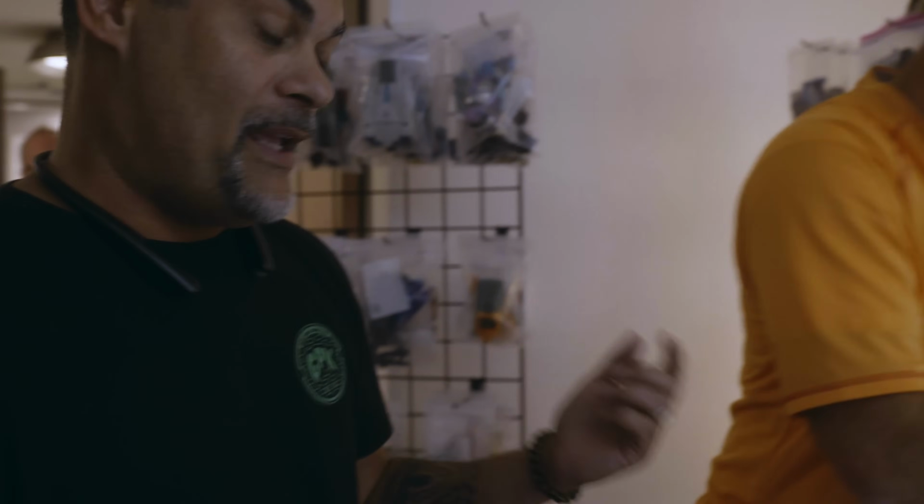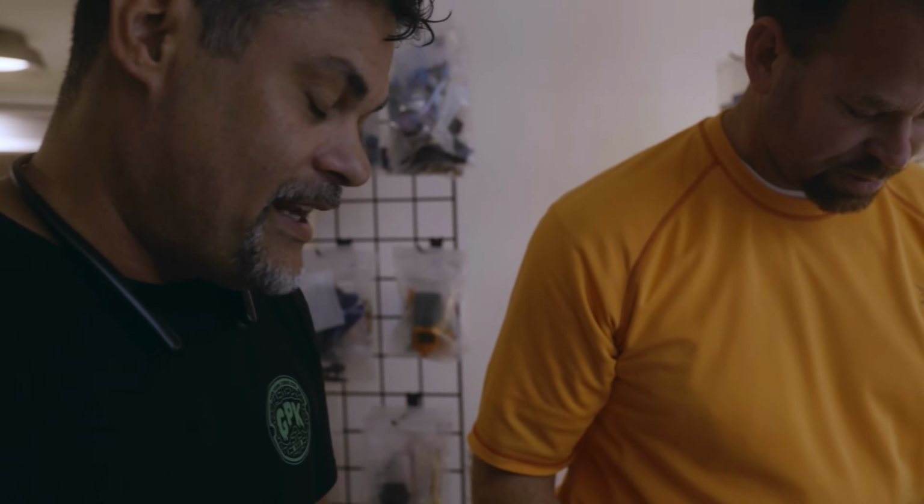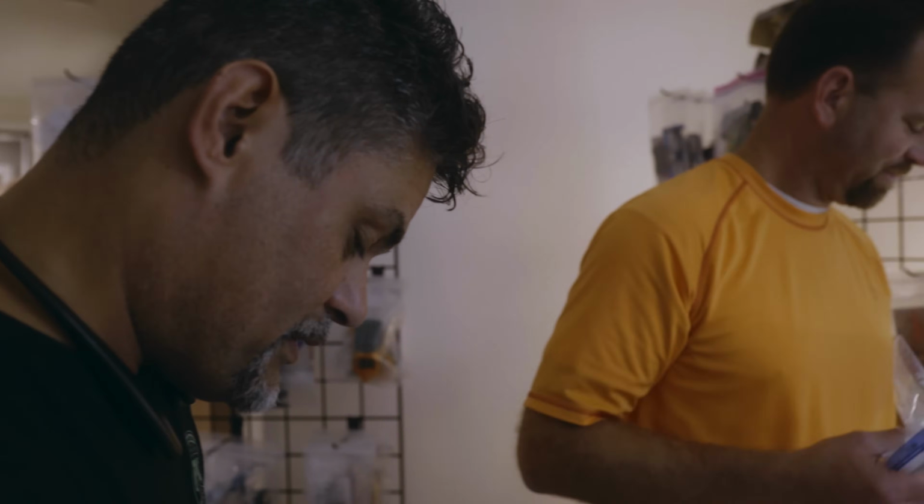So I've got all the Transformers over in our store. They're all marked with missing pieces with Post-its. So I'm going through here with our friend Bobby, and he is getting all the parts that I'm missing for my Transformers.